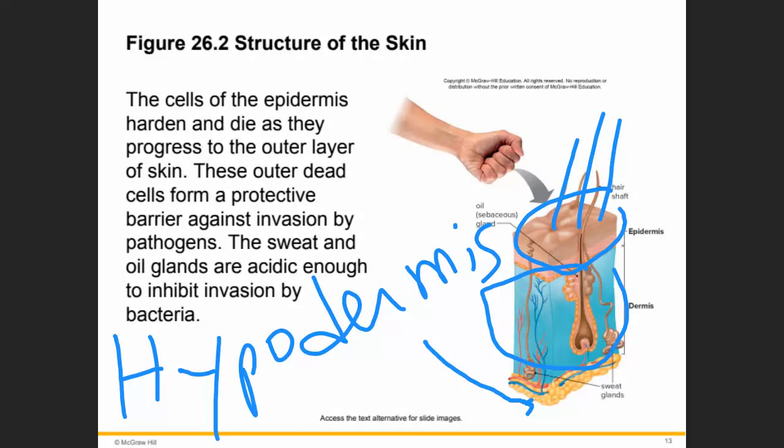Notice that the hair shafts are coming from the dermis, right? But they are coming outside, showing up in the epidermis. And the sweat glands are also found in the dermis, but they have openings on the surface of the skin. Those sweat glands are acidic enough, as I said, to fight against any invasions.